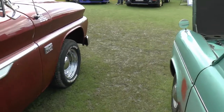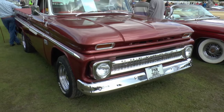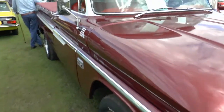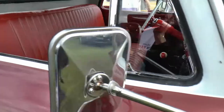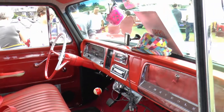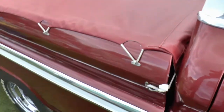Closing the back window. Right. Now we've got to the American stuff. Oh, that's nice. That is really nice. Let's see the slip diff. That says it all. That's keen about the hats. I like the fluffy dice. Used to have some of them.